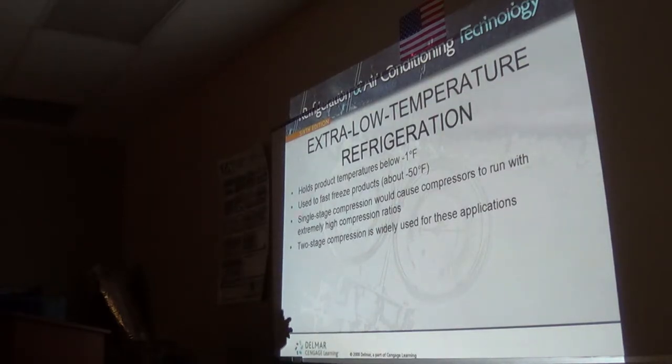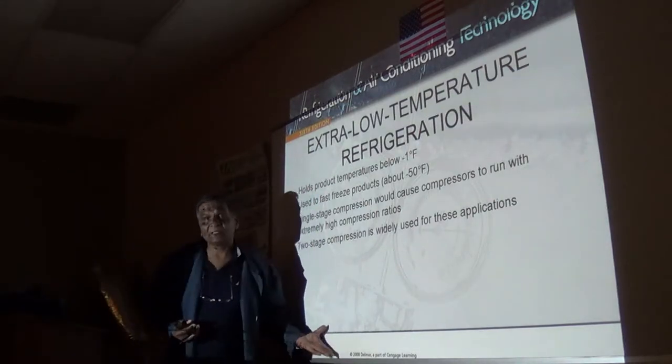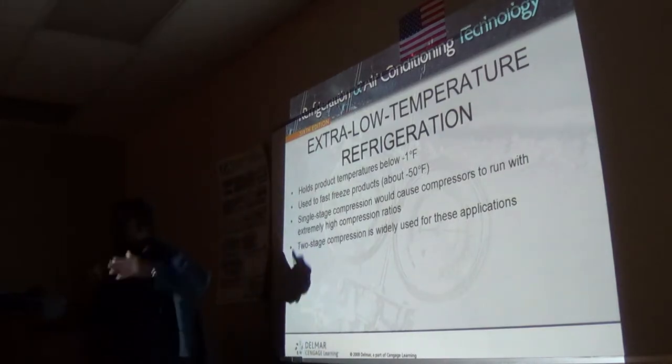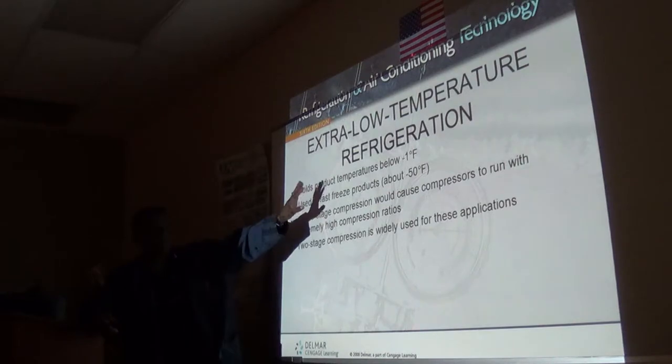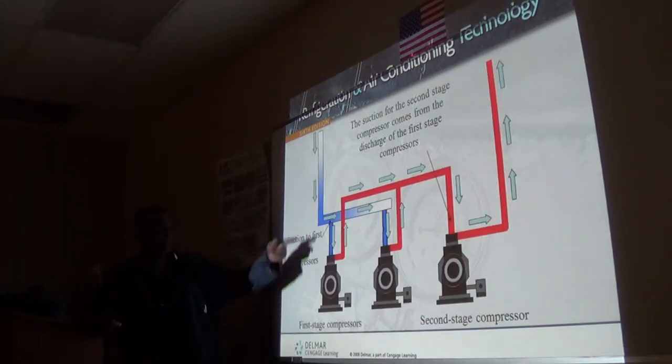If you really look at it, it's pretty tough to climb that hill with one compressor. So you put it in stages. Two stages for this application: stage one to bring down the box to a certain point, and stage two to bring it down to that, and this is how it works.